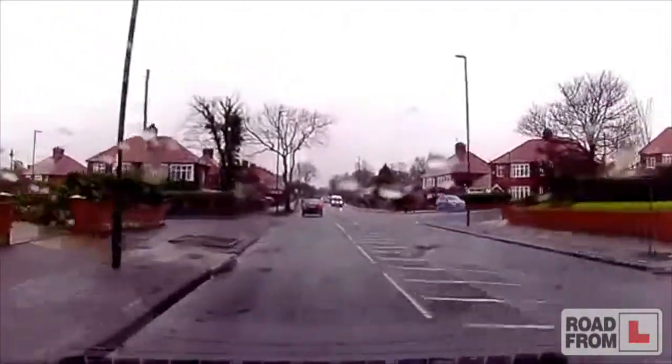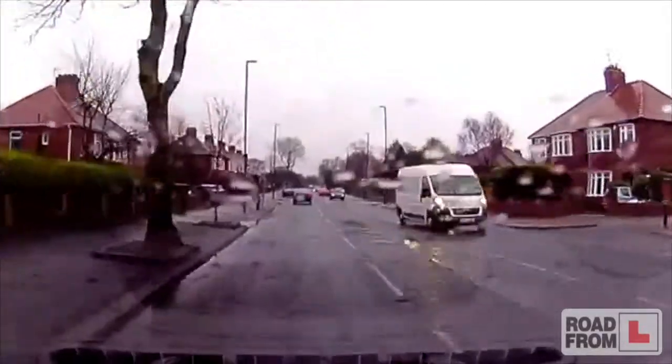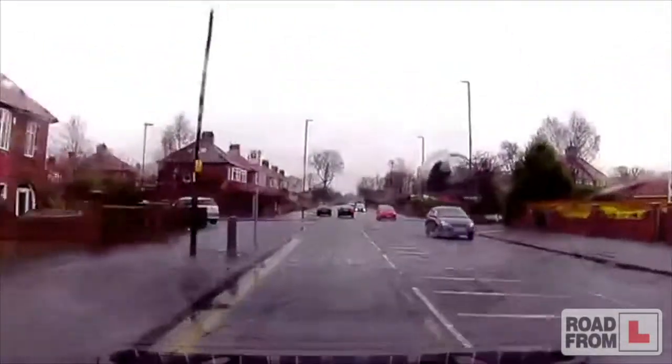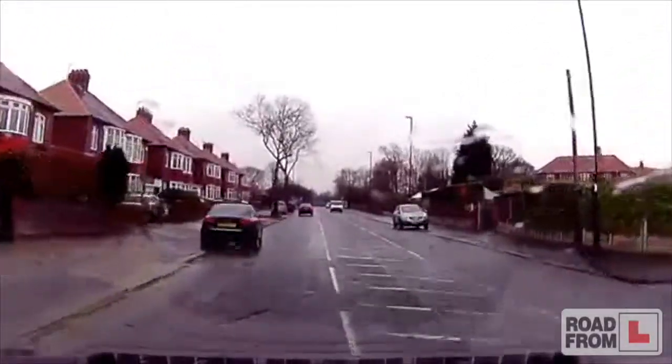Now again you've got junctions to the left and right which are nice and clear. You've got your hatch marking system, just separating the lanes. You've got a parked car, so check my middle and right door mirror. Just easing off the gas and moving out slightly.